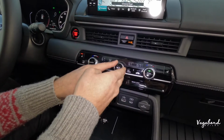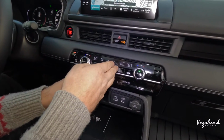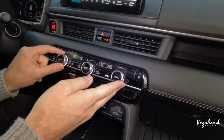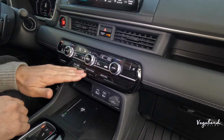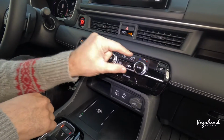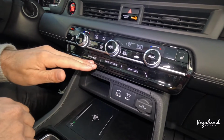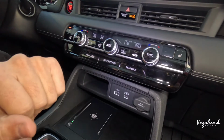Let's go ahead and turn on that system so you guys get a look at what that looks like. Let's go ahead and turn it on because it's getting kind of chilly. You can also control the rear settings here right under those 3 buttons. The rear temperature settings are here as well. You can also lock that. That is a very cool thing to do.